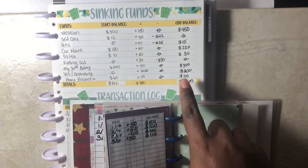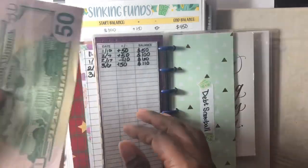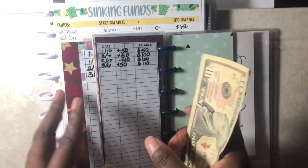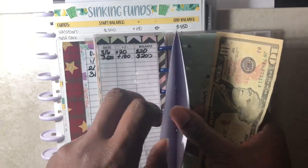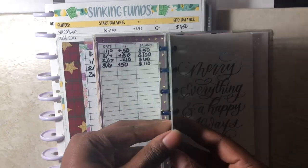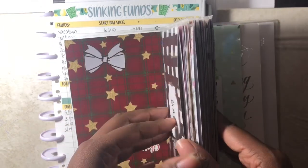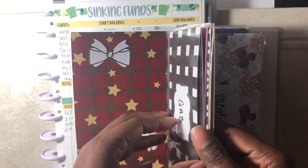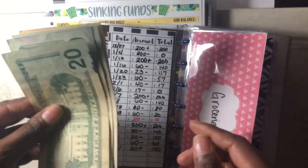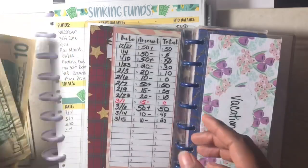Next is home projects, which should have $110. 50, 100, 110. Alright, so that is all good. There's nothing in my debt snowball envelope, but I do have rollover from my cash envelopes, which was the gas, which was $120, and then laundry has $30.